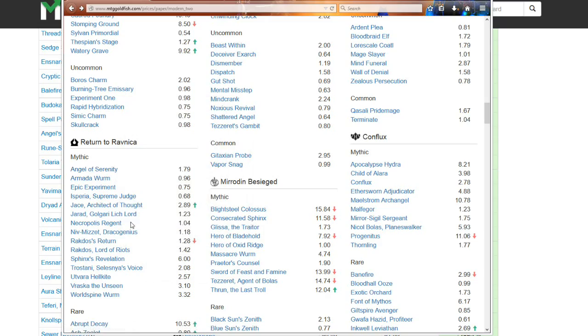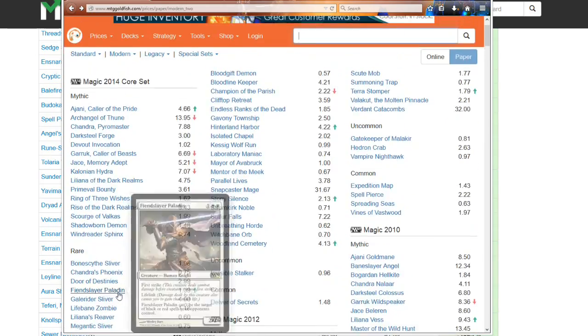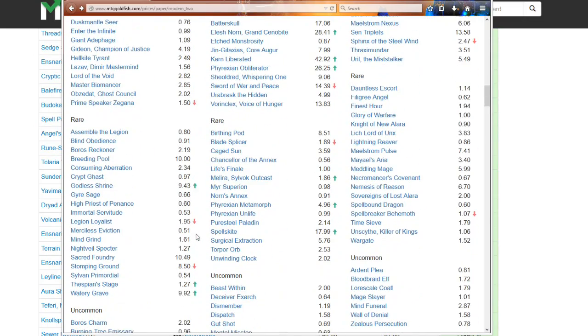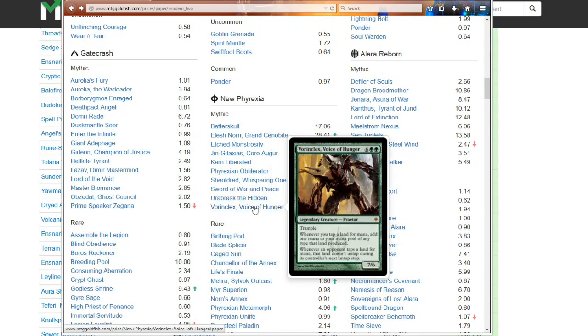So, anywho, I just wanted to shed light: do not overlook the casual formats. Casual will eventually have that steady growth, and then within a few years you can be shaking your head and being like, what? Vorinclex, Voice of Hunger is $14. I remember this was a dollar card. I literally do remember when this was a dollar card. And if I opened this card, I'd be swearing underneath my breath that I had to open up a Vorinclex I'd never, ever use because it was such a trash card. That's the Spike in me talking.